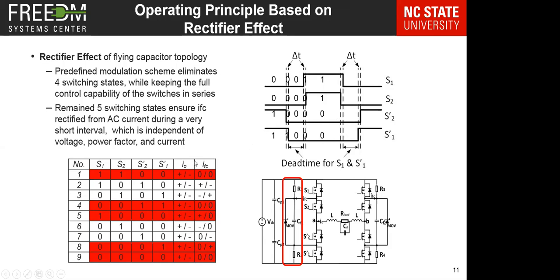So basically, we eliminate all the switching states, that means four switching states, 2, 3, 6, and 7, which have the possibility to discharge the flying capacitor. We remain 5 switching states in the red color, which ensures the flying capacitor current from the load current is always positive or zero during a very short interval. And in these switching states, the current direction of the flying cap is independent of output voltage or current. So it's very powerful.